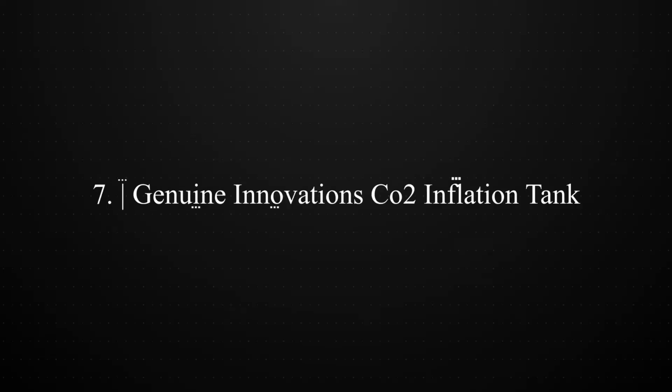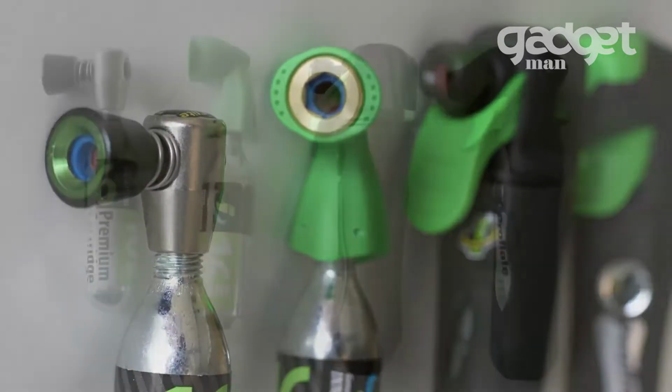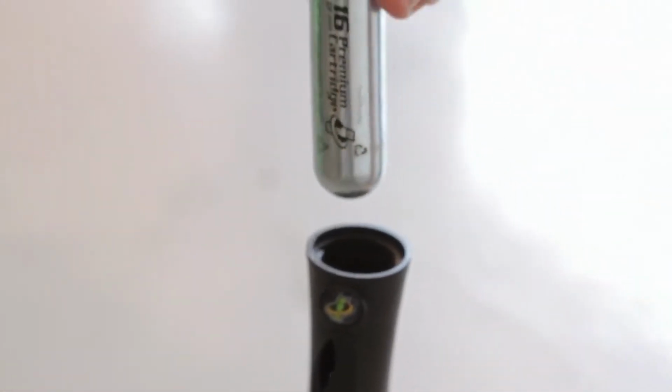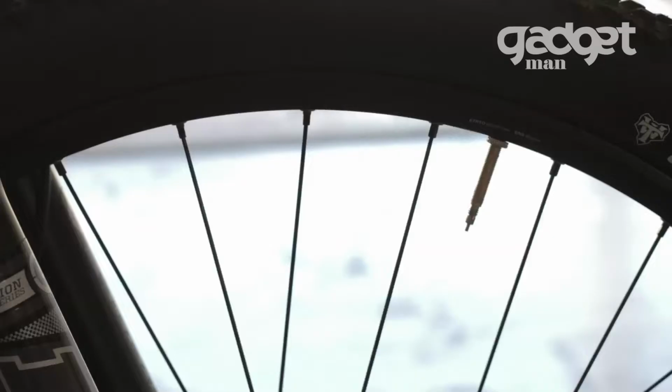Seventh gadget is Genuine Innovations CO2 Inflation Tank. For over 23 years, Genuine Innovations has built a higher standard than any other CO2 inflation company. At GI, we make it a point to test each of our products for superior quality and performance. Every GI inflator is designed to be quick and easy to use.